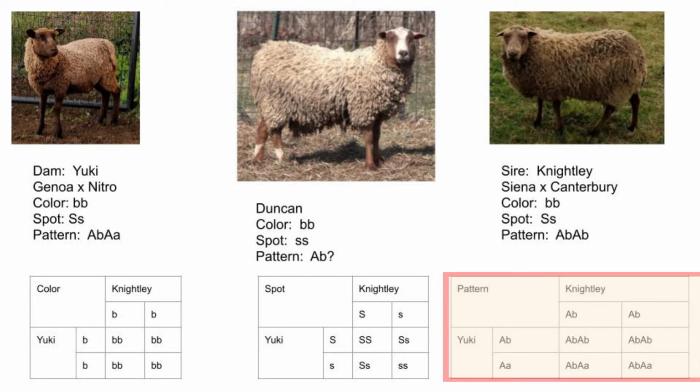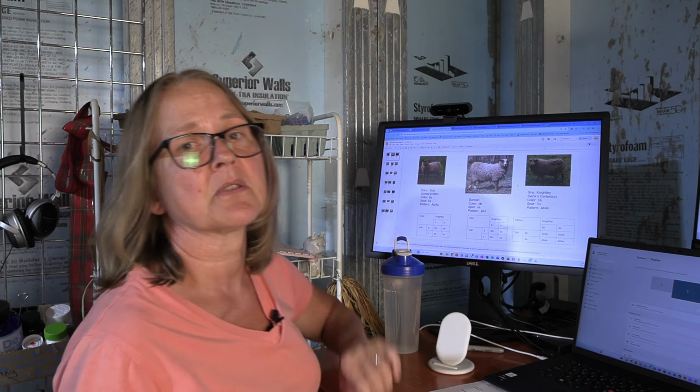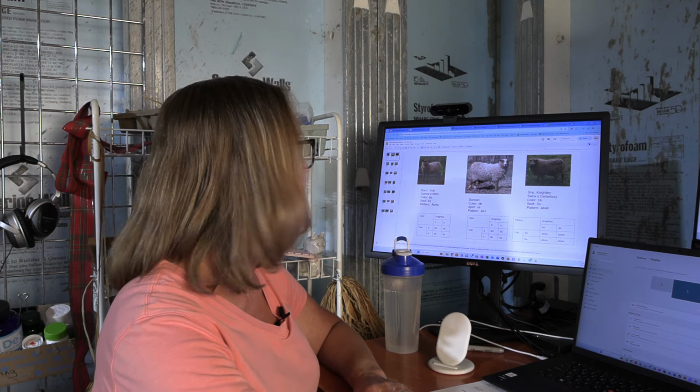What I don't know is, what does he carry? He could be homozygous for catnugget, or he could carry catnugget and no pattern, but I don't know. His parents are both catnuggets, so he should be homozygous for catnugget for the most part, but there is a chance he's not because Yuki carries no pattern because her sire was no pattern. So I don't know if Duncan carries no pattern or if he's homozygous for catnugget.